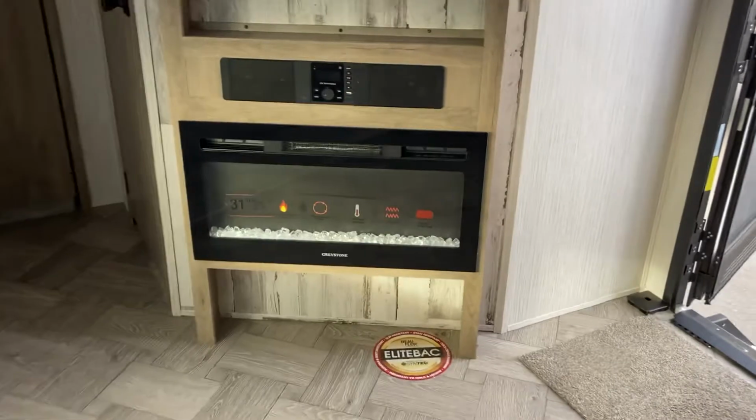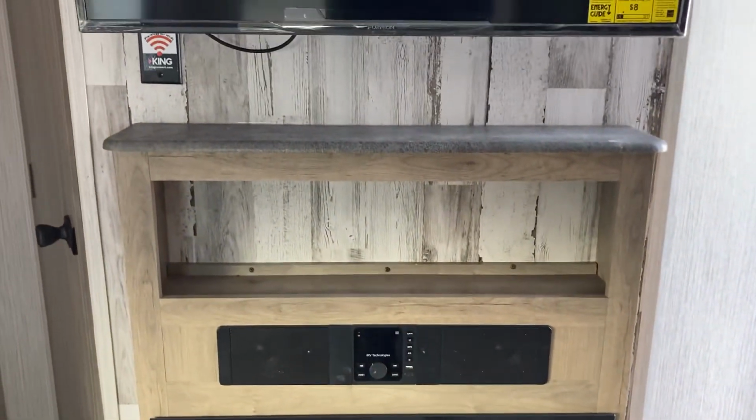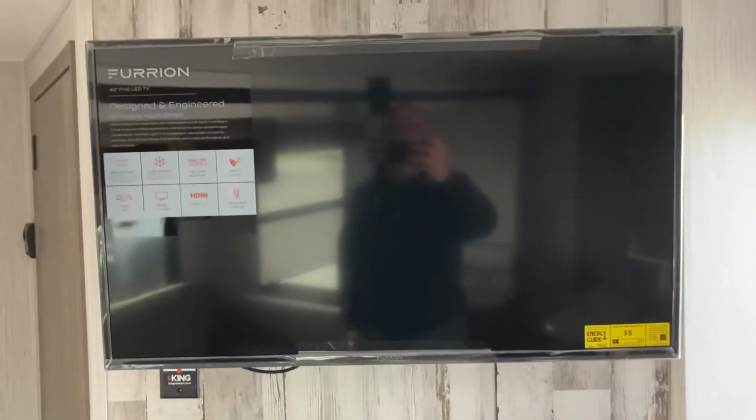of thing. Pantry's beautiful in this one, tucked into the corner out of the way. Got a little pantry here to keep all your groceries with you while you're away. Entertainment center, got your 31-inch gray stone fireplace, Bluetooth stereo, and your TV all plumbed in and ready to go.